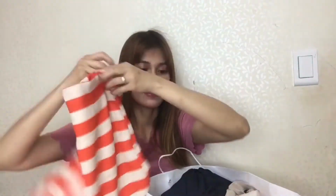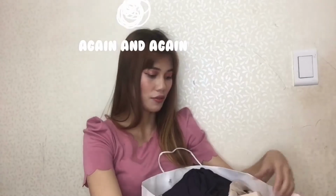So, ayan, ang ganda. Yeah, I will try this on and we will see kung bagay. Later, after ng video. Next is, wow, one piece. Ang ganda, pang summer. Ang ganda niya. Nakakaputi yung ganitong kulay. And also, check out this one, embroidered.